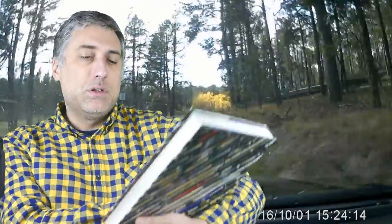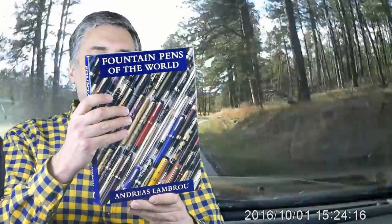Andreas Lambrou. He has a section on Japan in the back. Italy. We might as well just forget anything east of the Iron Curtain existed. Nothing about Garant, nothing about Silka, or I'm sorry, Silka's a model. Nothing about Centropen, nothing about Isco. And nothing about Pinol, Pon from Norway, none of them are in there. So yes, it's very comprehensive, but there is a lot missing.